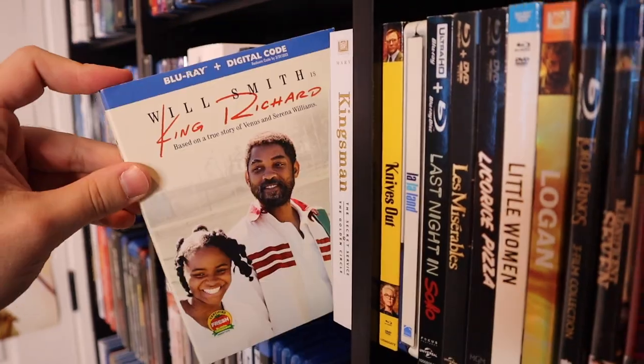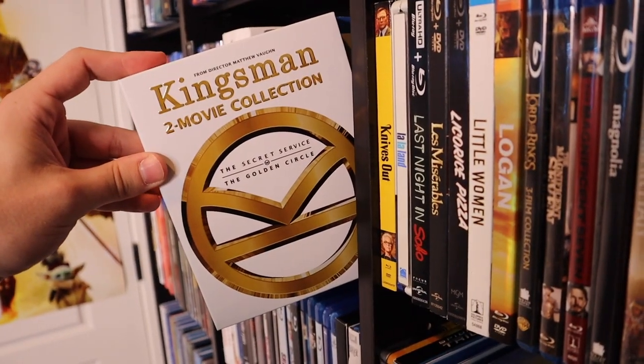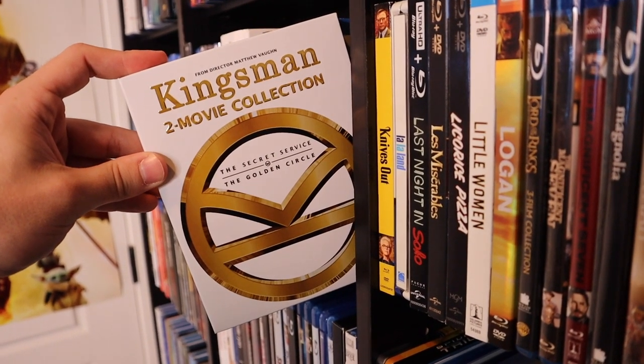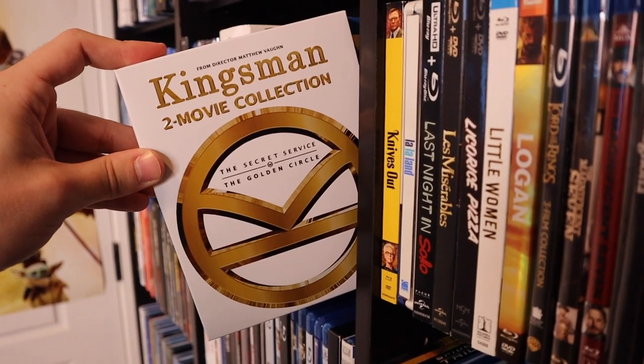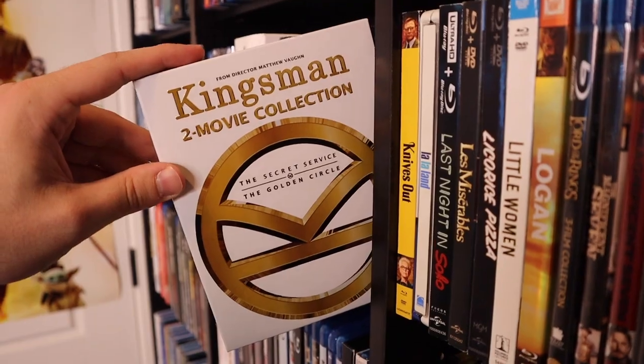I prefer Volume 1. King Richard and Kingsman 2 movie collection. The Kingsman I don't own and probably never will. I actually like The Golden Circle more than most. Country Road, Take Me Home. Very solid action movies. I'm excited for the third one.